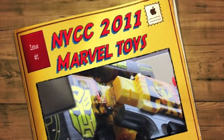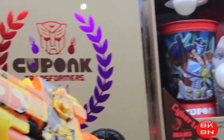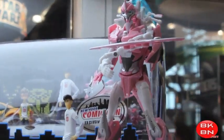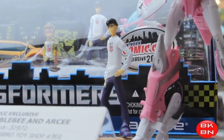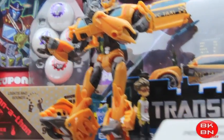What's up, big kids? This is the big New York Comic Con 2011 Transformers display. You can see the exclusives that I got there. I actually got pretty much two of each of these, just one to keep open. Like the Transformers Prime Bumblebee RC, Jack, and Raph set. Very cool. I will be reviewing this set. I'm so happy to get this. I bought two of them, one to keep in package, one to keep open.